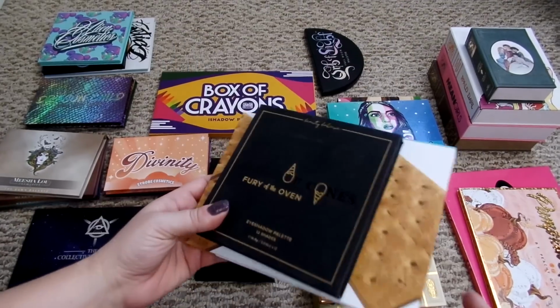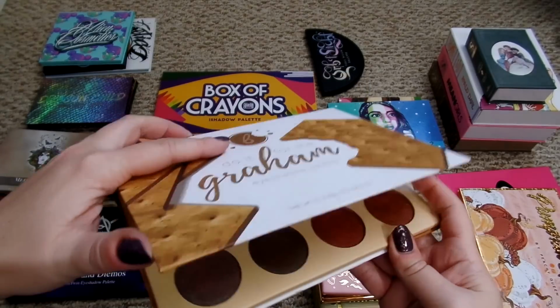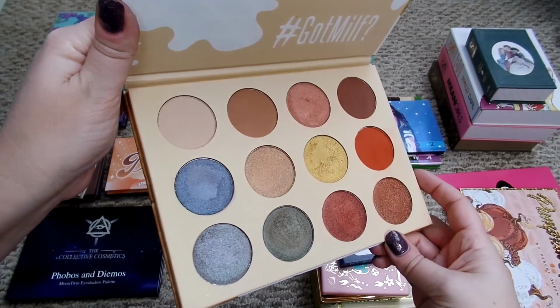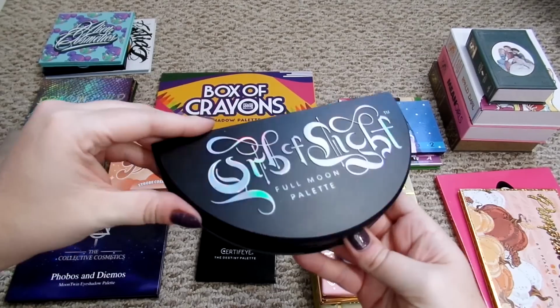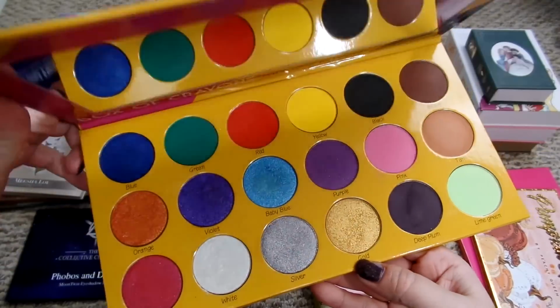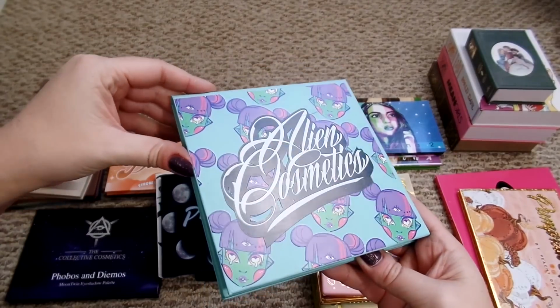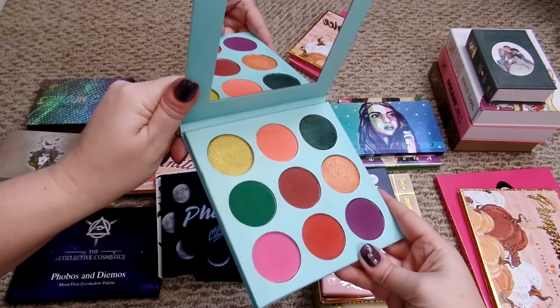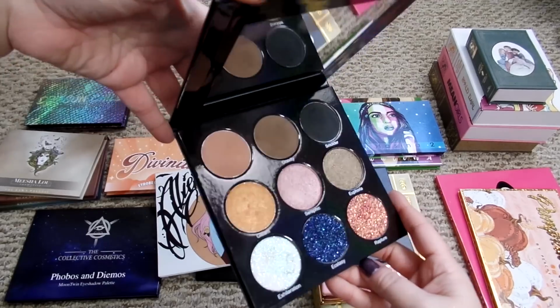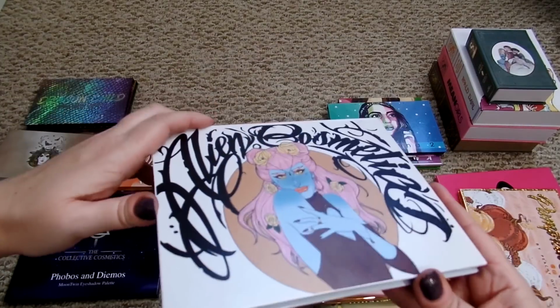Two from Beauty Bakery, Game of Cones, Fury of the Oven, and Do It for the Gram. Black Moon Cosmetics Orb of Light. Box of crayons from the crayon case. Three from Alien Cosmetics. I have their Pluto palette. Phases, which is their newest one. And literally one of my favorite palettes, which is the Unearthly.